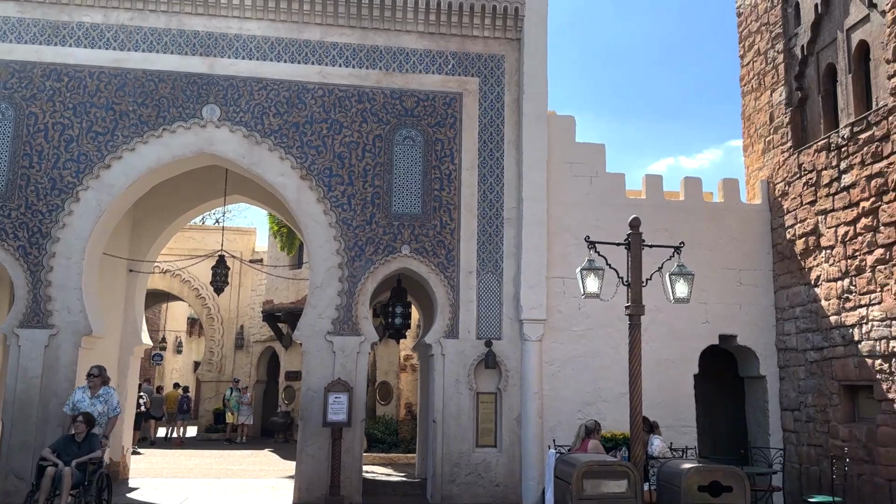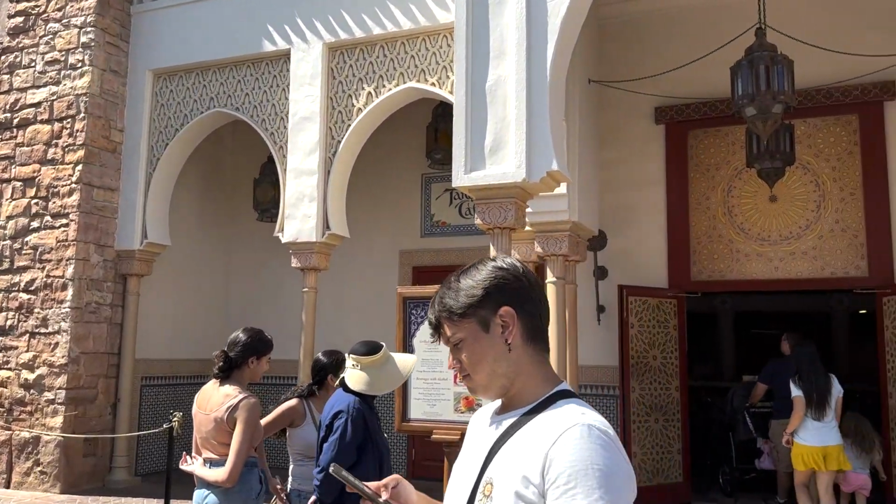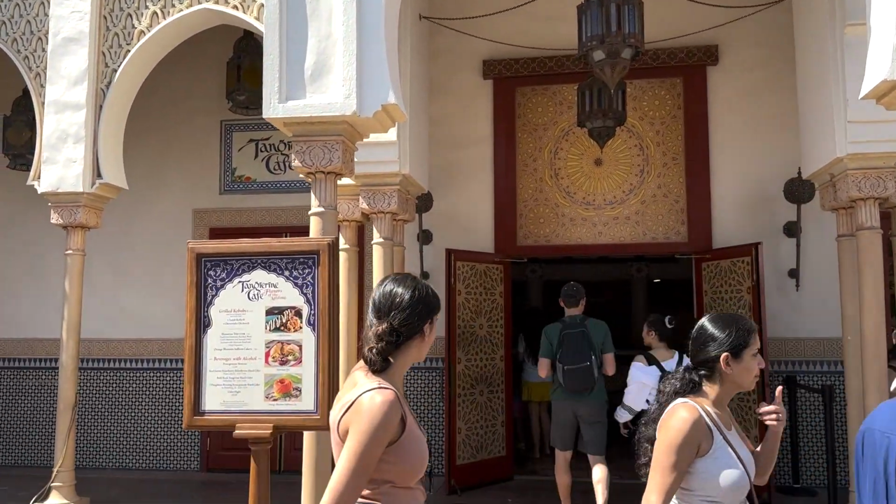Made it to Morocco, and we are gonna hit up the Tangerine Cafe, which is still being used as a festival booth for our next Garden Graze item, which also is a new menu item. Here is the Hummus Trio.